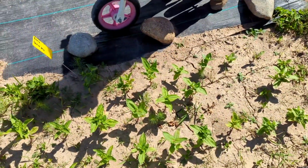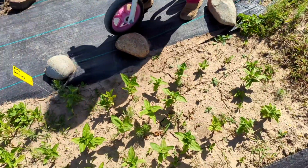Can you just stay off that side please, sweetie, because see how your shadow goes across? It makes it really hard to see. Can you stay on this side please?